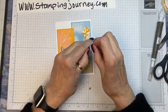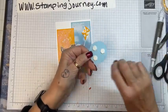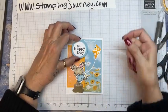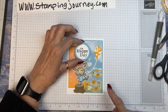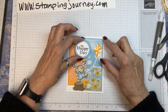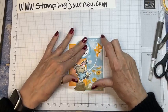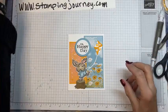All right, a few dimensionals. And yeah, big decision. I wasn't sure if I should go over here, center it here. And then I decided I would just kind of go here and leave this corner open like that. Ta-da. There. Front is all done.